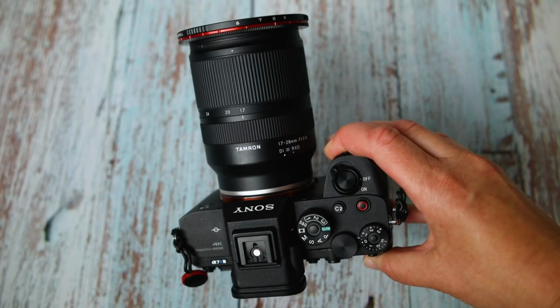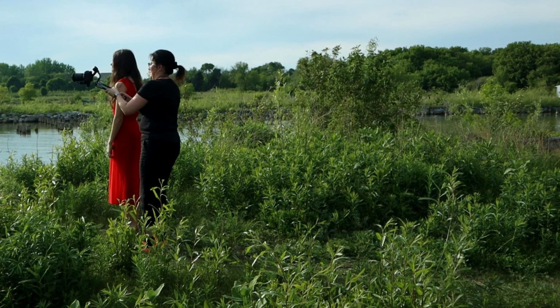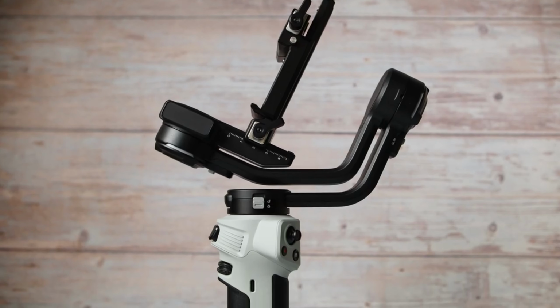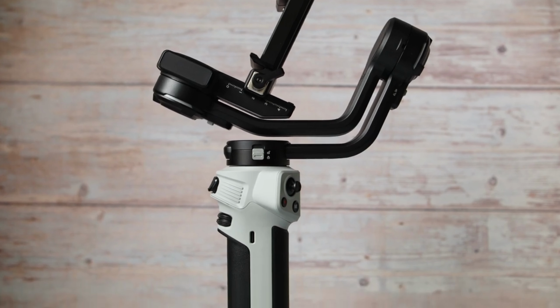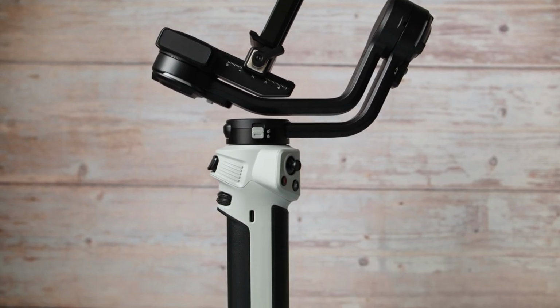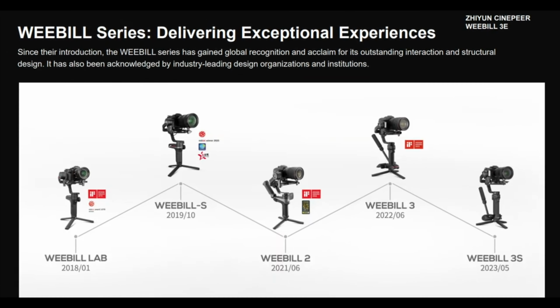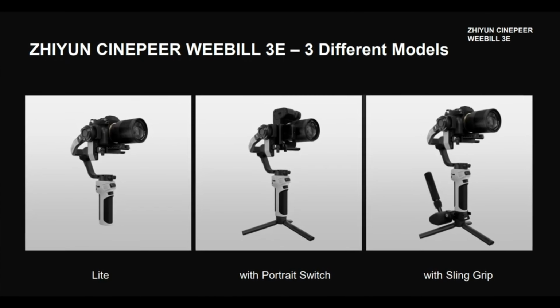Let's return to more Prime deals. For those who have full-frame cameras and need a very strong gimbal, Zhiyun also has offers ready. From June 10th to July 19th, Crane 3S, Weebill S, Weebill 3S, Crane M3S, and Crane 4 will be on sale, and on July 16th and 17th, Crane S3 Pro.